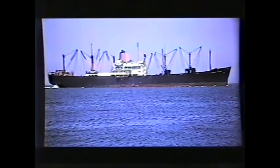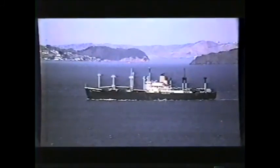Santa Monica was sold again in 1967 and renamed Cosmos Trader. She lasted two more years and went to the scrapyard in 1969. A sister ship, Santa Sofia, was sold to the same company, Cosmos Trading, and renamed Cosmos Mariner. She's seen here on San Francisco Bay.